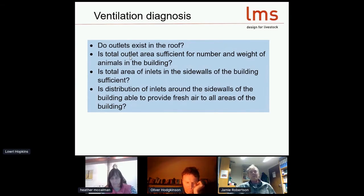And so you can stand in the building and go, poof, I've got 60 cattle in here. I need 0.1 square meters of hole in the roof per animal, so I need 6 square meters of hole in the roof so it ventilates when it gets warm. I look up at the ceiling and I find I've either got none or I've got 3. This is an objective way of assessing what's going on.